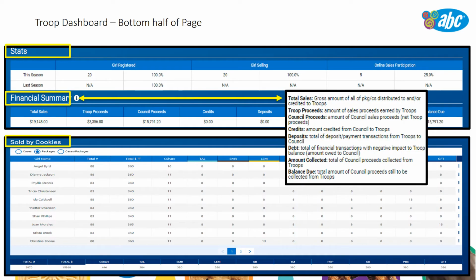At the bottom of the Troop dashboard page, it will list all the Troop's activity to date. The stats compare last year to this year with girls registered, girls selling, and the online participation. Click on the I, which means information icon, to the right of the financial summary to prompt the descriptions of each area of sales, proceeds, and balance due. The Sold by Cookies shows all girls in the troop and how many packages each girl has sold. It can be viewed in cases, packages, or cases and packages. The troop total sale amount is listed at the bottom of the grid.